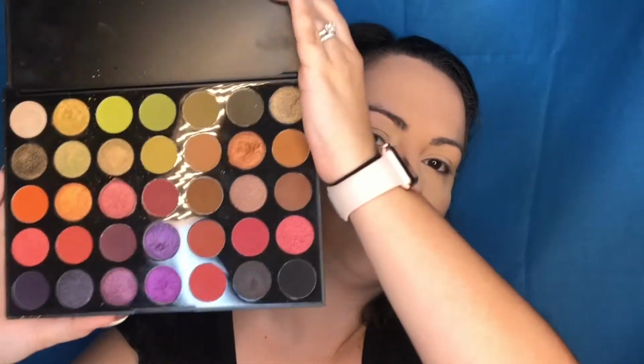Alright, so for today's look I'm going to be using the Morphe Boss Moods palette. This is a beautiful palette. I've used this in other videos before. This is nothing new, but I wanted to do a purple look today, so we'll see where we go with that. So first I'm going to start off with just doing my brows. I'm taking the black shade from this palette in an angled brush, and I'm going to fill in my brows real quick.